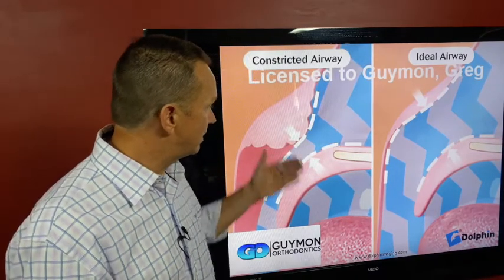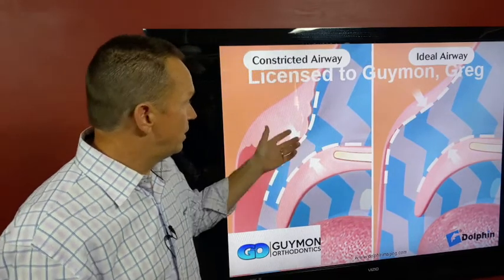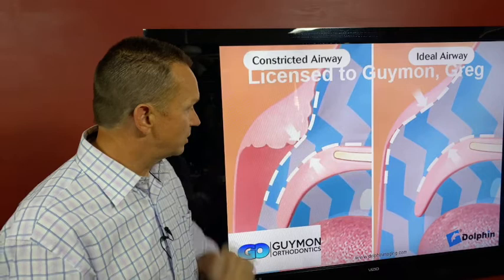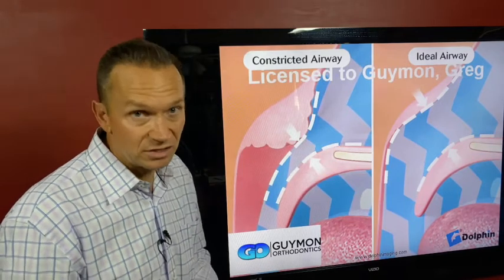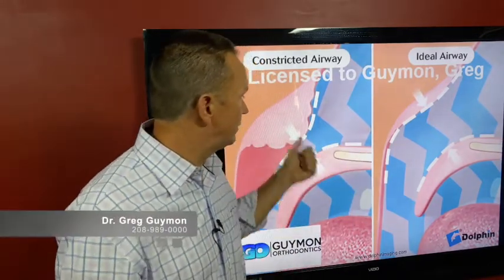And so this is something we like to get an ear, nose, and throat doctor involved in. We usually have those tonsils and adenoids removed, sometimes just tonsils, sometimes just adenoids. But we also usually get into placing an expander to widen the palate. Between removing tonsils and creating a broader palate, it can completely change the way a kid breathes.